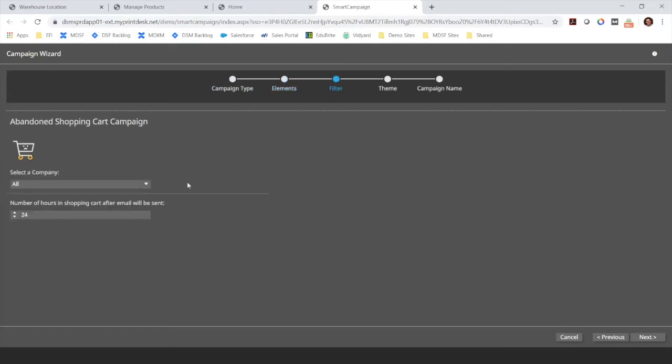Okay. I'm going to either select a company from my storefront database, or I'm going to select all, which I'm going to do in this case. And then I'm going to adjust the number of hours I want this email to go out after somebody has left the shopping cart. So our default here is 24 hours, meaning that if Aaron put some items in his shopping cart, left, 24 hours later, he's going to get this email saying, hey, Aaron, go back to your storefront, finish the process. Okay.